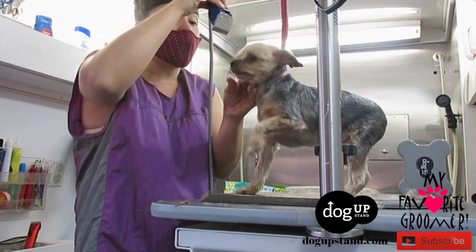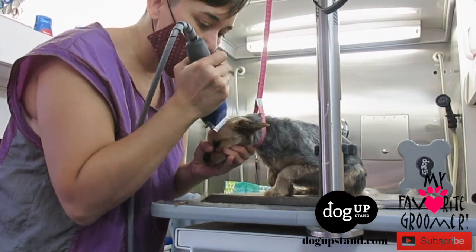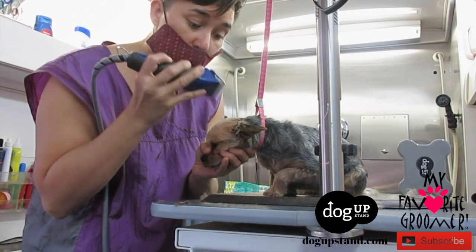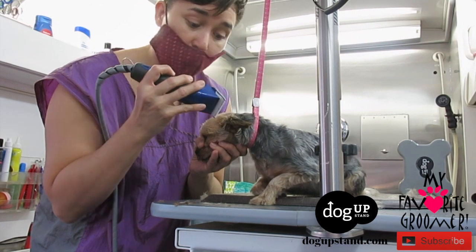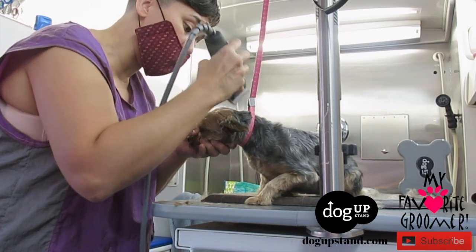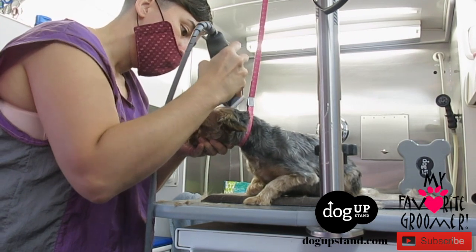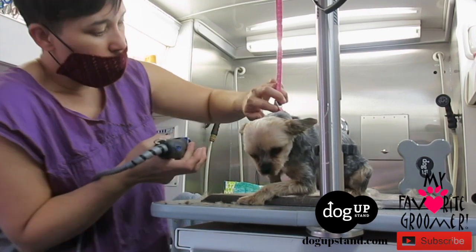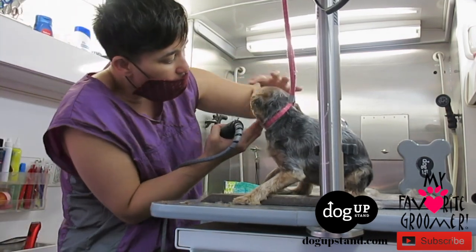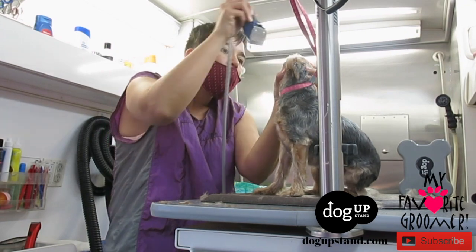Let me see. So now she looks like a puppy though. Her face kind of has that puppy look. You can come in this way too. When there's stuff coming in, you don't want to take a lot off, but it is still kind of sitting up there high. Kind of turning your clippers into tennis shoes. Yep, exactly. Look up. Let me see.